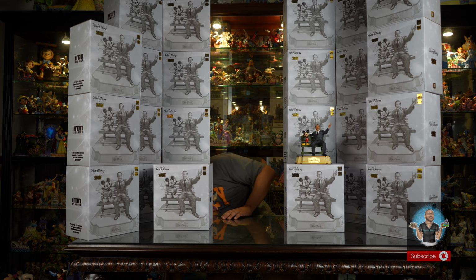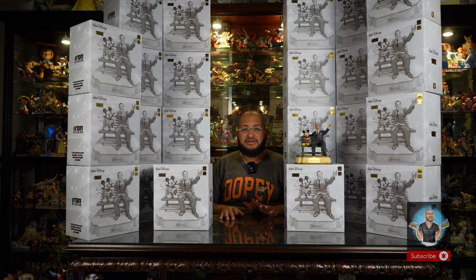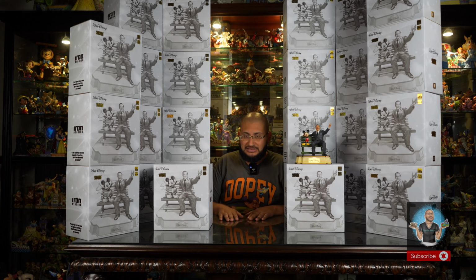On Sunday they were giving them away, and every day they were giving a different poster. That one was Sundays, and we were able to get 25 for the first 25. So if you did place your order after Saturday, August 10th, so if you placed your order on Sunday, August 11th, you will not be receiving a poster. So do bear that in mind. That was only while supplies last.